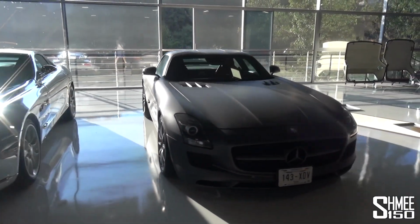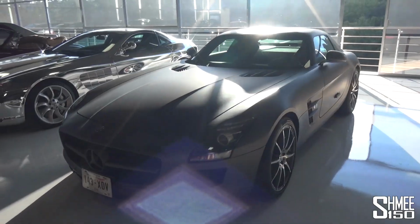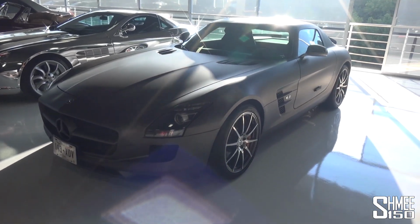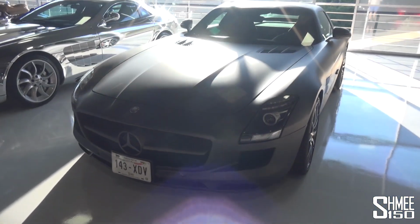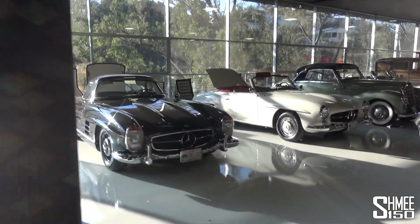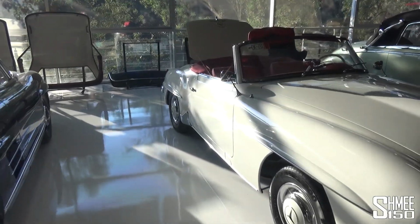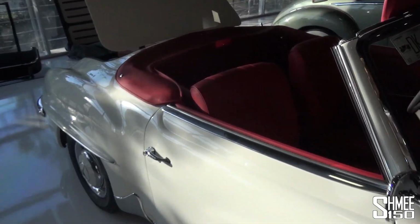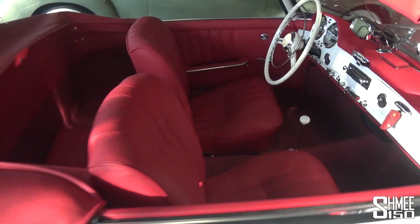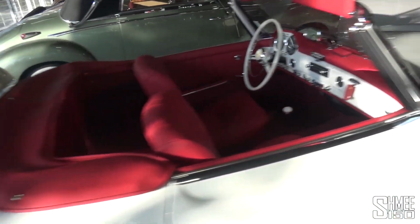But then next to that, the gull-wing doored Mercedes SLS AMG, the first AMG project fully done by them, finished in satin grey, looking very menacing as well. Coming to this side, as I mentioned, two restored 300 SL Roadsters, also a 300 SL Gullwing currently being restored. The quality, I mean, it's probably better than new. It looks like it's only just been built, it's so good.